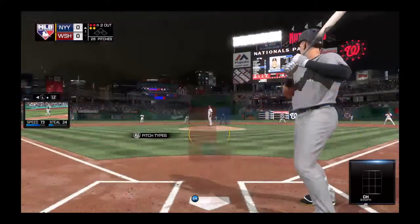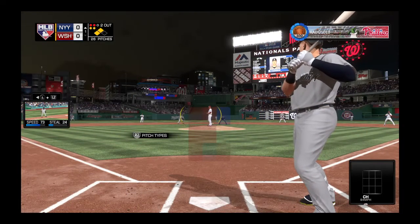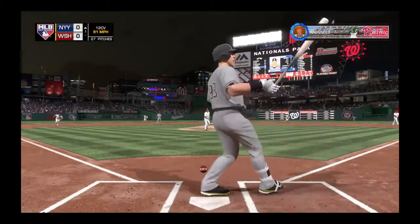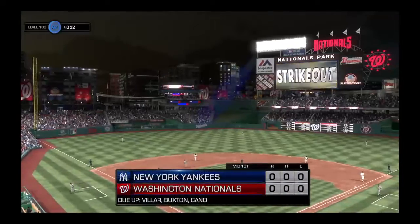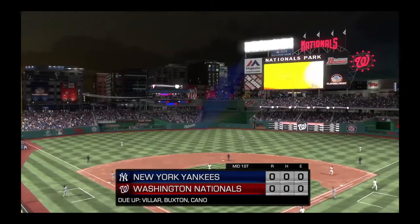So now two men in scoring position. From the belt, kicks and deals. And he's down on strikes, so they get two men into scoring position, but that's as far as they'll get as the side is retired.